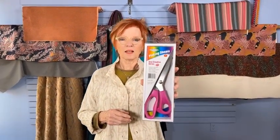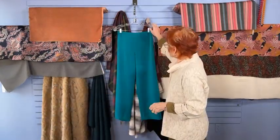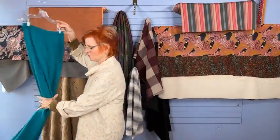So if you're interested in a little treat for yourself for Christmas or Hanukkah, treat yourself to a pair of pinking shears, but you're definitely going to want a nice pair of pinking shears to make the Valencia pants if you join us for the class. So that's number 1.